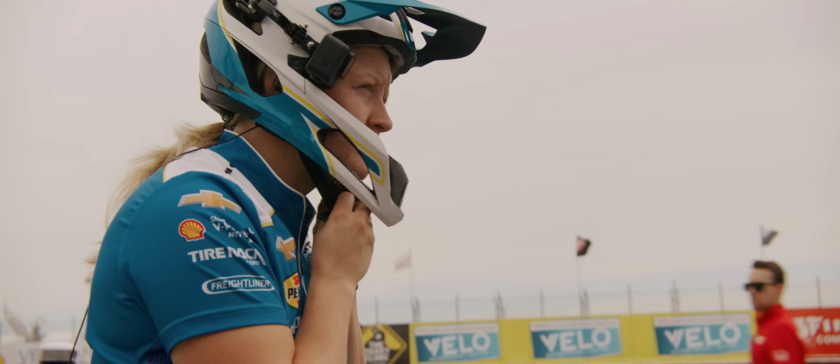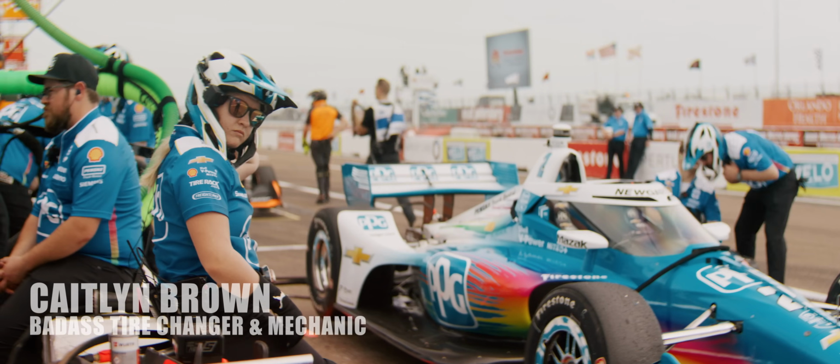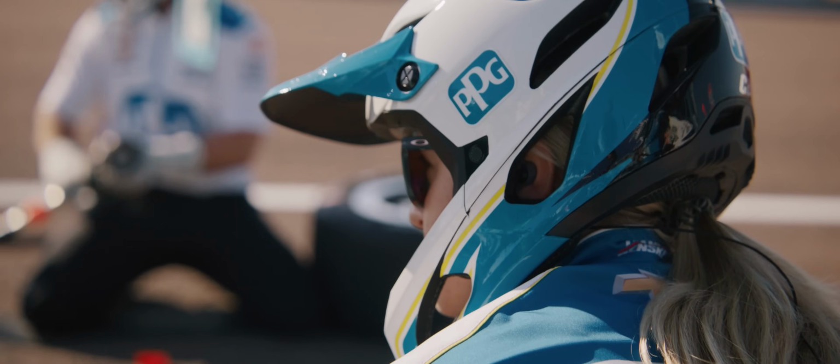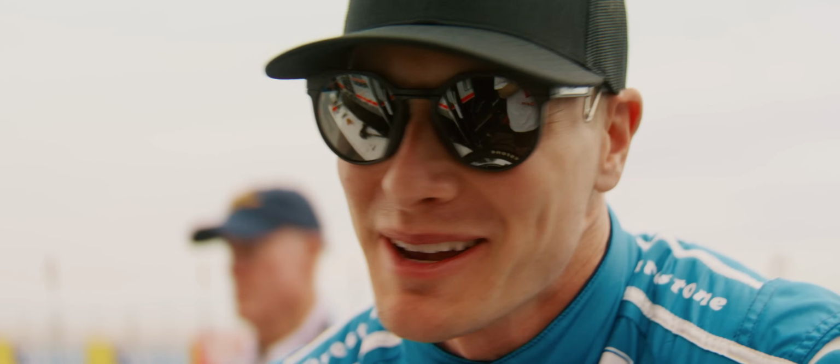You have to talk to Caitlin at some point. She is a badass. She can probably change a front tire twice as fast as me. It'd take me like 8 seconds. She'd do it in 3 or 4. I'm just proud of her. Like every time I come into the pits, I'm like, oh, she's gonna crush it.